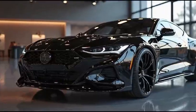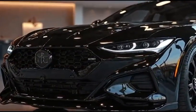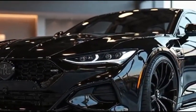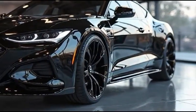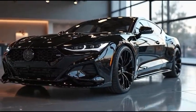car. The aerodynamic sculpting along the sides really stands out, giving the Raval a sleek, almost coupe-like profile, even though it's a compact hatchback. The flared wheel arches and chunky side skirts remind you of its performance heritage, hinting that this isn't just about getting from A to B, it's about enjoying the journey.